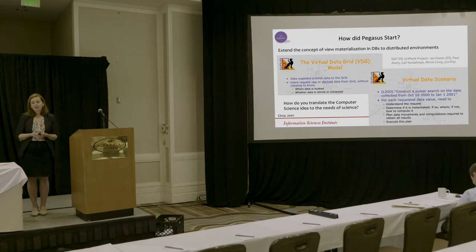In terms of how Pegasus got started, this was a notion that started as the virtual data grid as part of a GriPhyN project that Carl Kesselman was a co-PI on. And I was hired for this project at ISI. Initially, the model of virtual data was that the scientists could come to the system and ask for a piece of data, and the system would give it to them, whether the data was already computed or whether it needed to go and actually compute the data on demand.